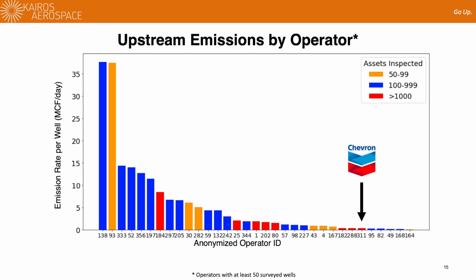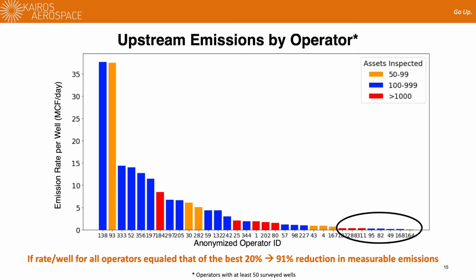What I found surprising and incredibly hopeful in this data is this. Take a look at the performance of the top 20%. These low emission rates are clearly achievable since companies of all sizes are already doing that today. If all of the operators improved operations to achieve the same level as this top 20%, then the emissions detected by Kairos would be reduced dramatically by 91%.